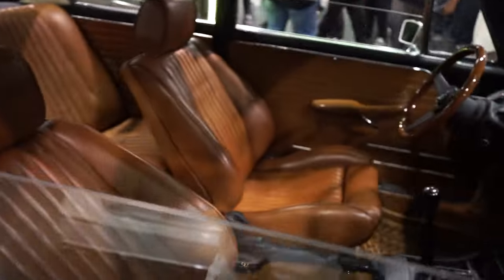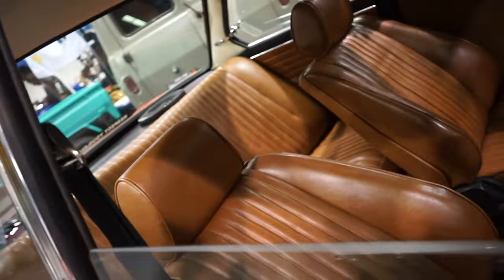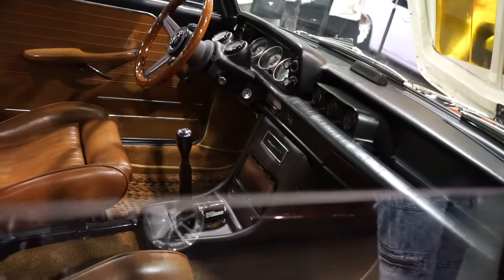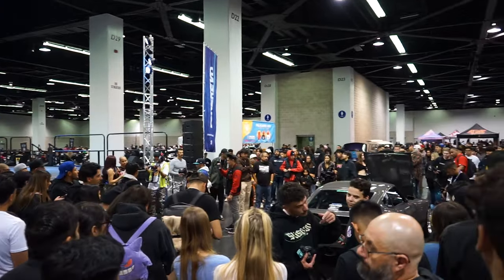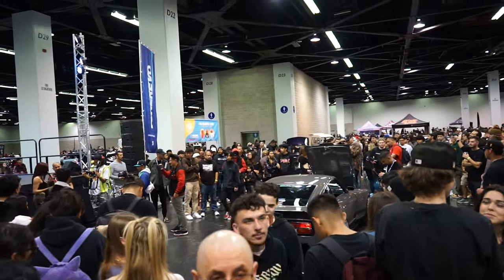It's boosted. Interior is very pristine. Everything looks to be original, including the steering wheel, but I doubt it. JDM and decide to go to the dark side of the LS.